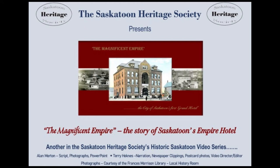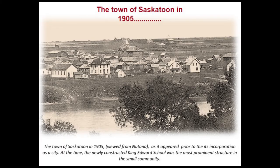The magnificent Empire, the city of Saskatoon's first grand hotel. The town of Saskatoon in 1905, viewed from Nutana, as it appeared prior to the incorporation as a city. At the time, the newly constructed King Edward School was the most prominent structure in the small community.